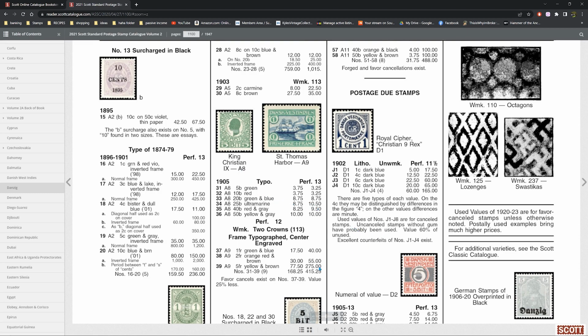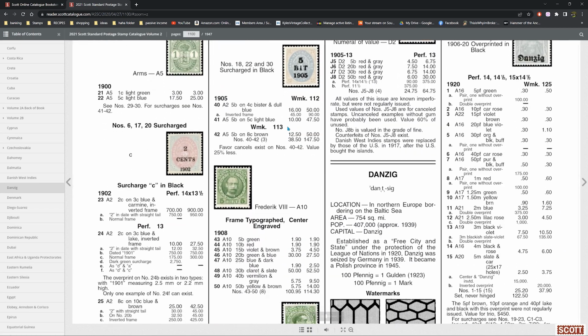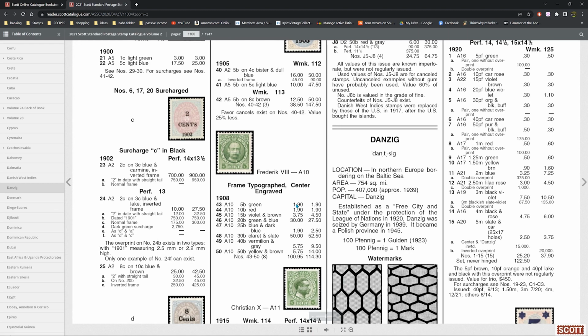Now, our next stamp, number 43. Let's see here. Okay, here we are. Frederick the Eighth. Says the frame is typographed. The center is engraved. Oh, cool. So the center is engraved. Interesting. 1908. 5B green. 5-bit green. Okay. $1.90 cat. All right. Yeah, so that one I also believe is properly identified.